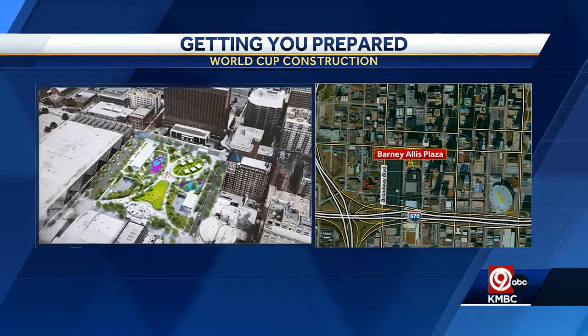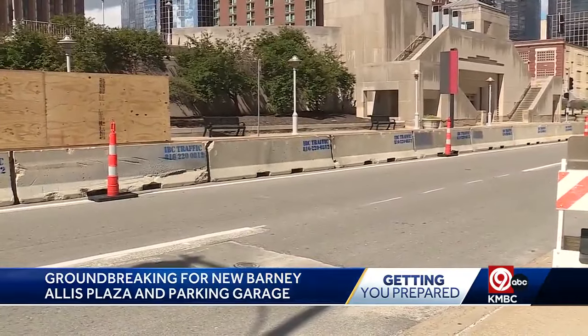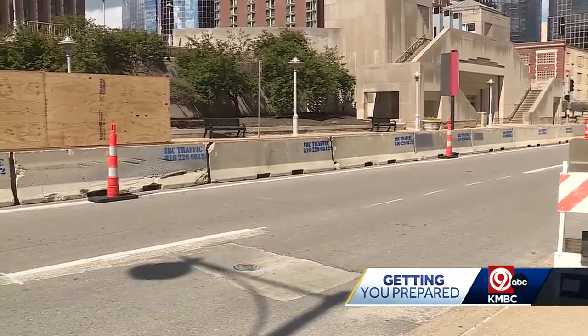There will be some street and lane closures, including here on 13th Street, where barricades are already blocking off two lanes of traffic. And also the parking garage will be closed as this $90 million project is ongoing.